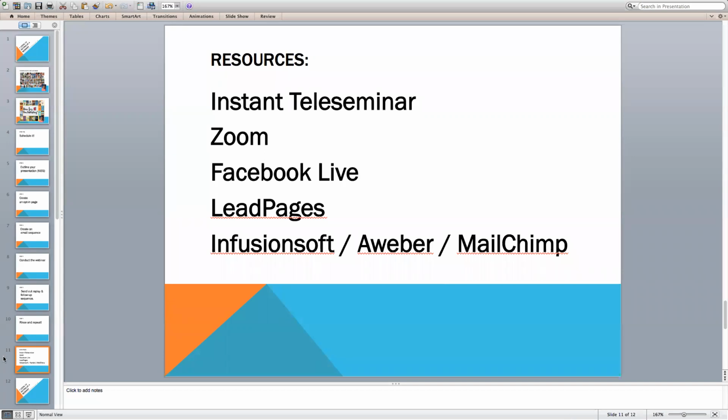For getting opt-ins, Lead Pages is my go-to resource. It is so easy. They have so many templates, and it's very easy to make up opt-in pages, and also a way to do it that I don't have to pay somebody like my VA to go and do any HTML coding or design or anything like that. I actually use Lead Pages not only to make a nice looking registration page, but to help me think through the process of what I want to share on the webinar sometimes. So Lead Pages is my go-to resource for getting opt-ins.